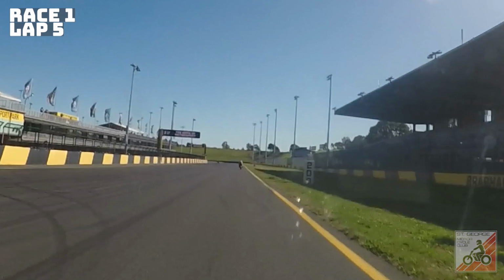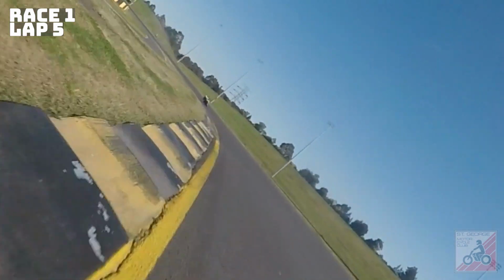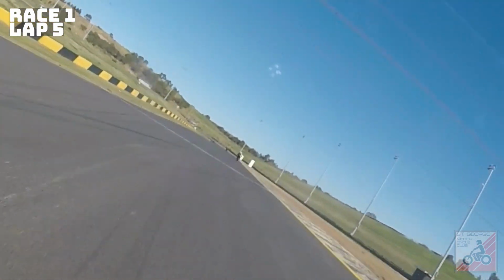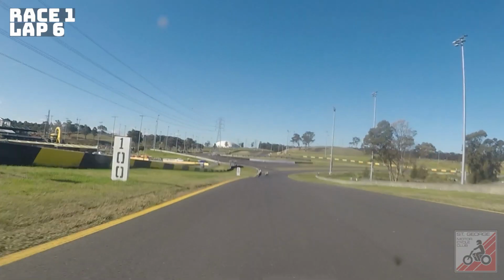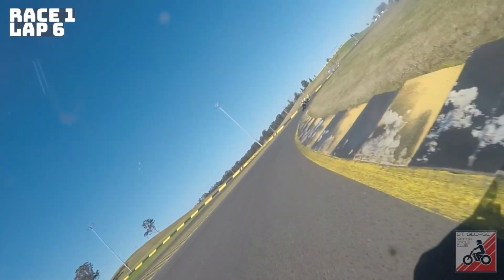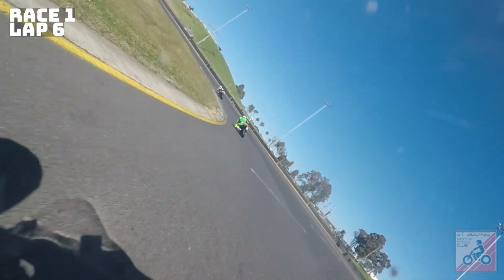I kind of settle into my rhythm here rather than continuing to push, because Saturday is just kind of the fun day. Sunday is the big event where we have 2 hours of riding to do between myself and teammate Matt Franco. So you don't want to be pushing too hard and falling off in the sprint races ahead of the main event. This is coming up to the last lap.